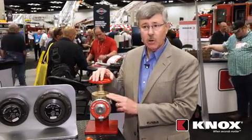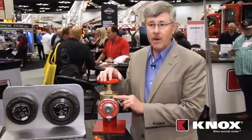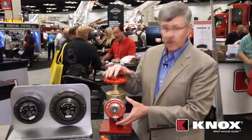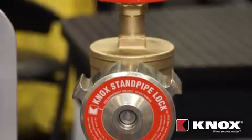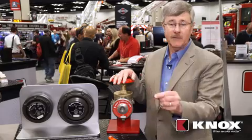So another product that goes along with your FDC is the Standpipe Outlet. This is going to be a discharge outlet inside the stairwell of any kind of a high-rise building or a parking garage. It is going to be a standpipe connection, where the firefighters are going to hook up hose to go in and fight the fire manually.